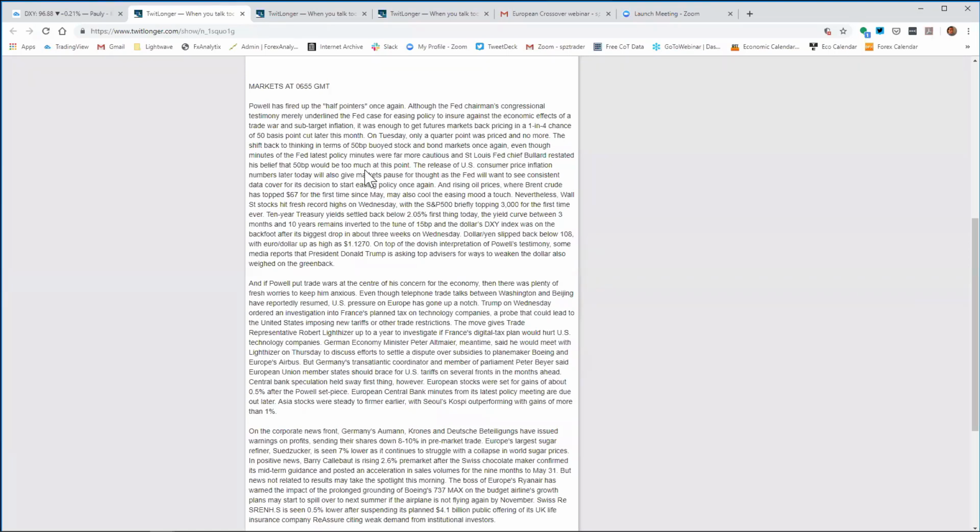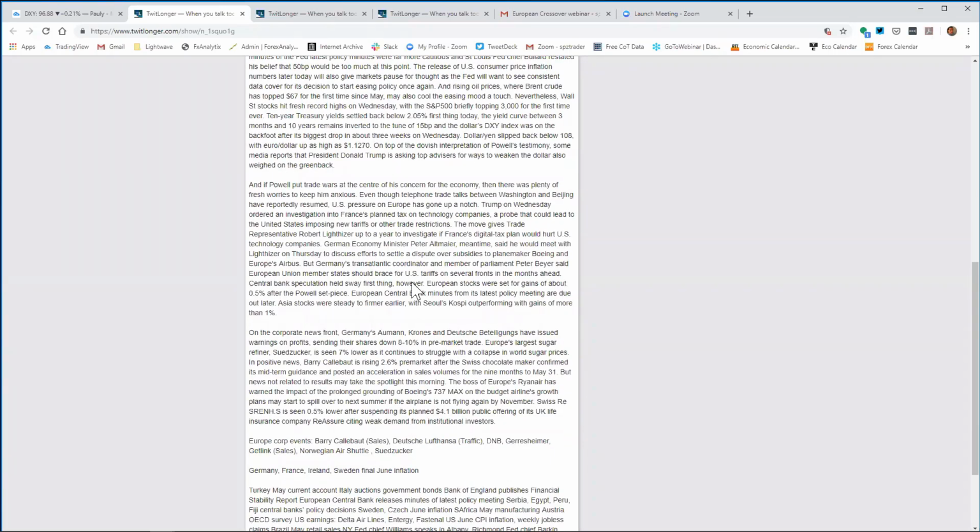And if Powell puts trade wars at the center of his concern for the economy, there's plenty of fresh worries to keep him anxious. Even though telephone trade talks between Washington and Beijing have reportedly resumed, U.S. pressure on Europe has gone up a notch. Trump on Wednesday ordered an investigation on France's planned tax on technology companies, a probe that could lead to the United States imposing new tariffs or other trade restrictions. The move gives Trade Representative Robert Lighthizer up to a year to investigate if France's digital tax plan would hurt U.S. technology companies.